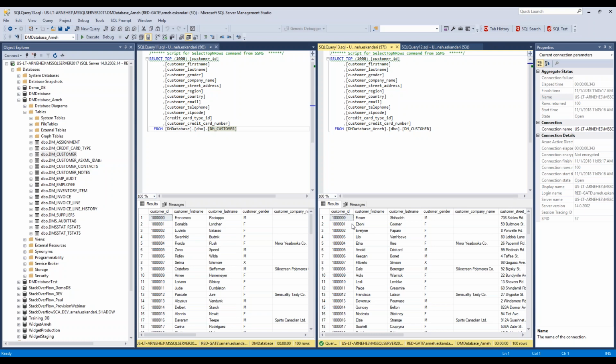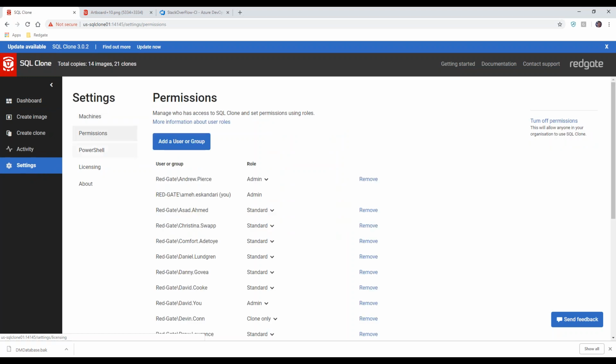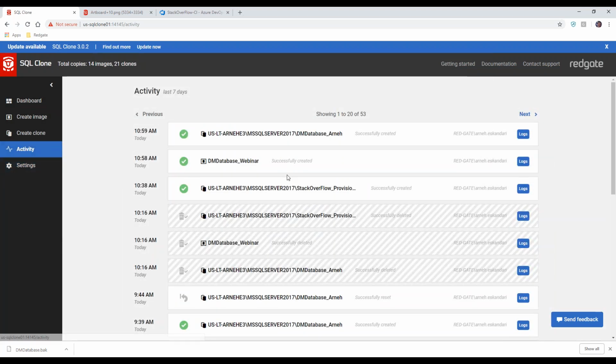As long as the image is masked, then any clones that you spin up from that image are masked. So it puts you at ease as an operations person. It gives you the ability to provide more freedom to your developers and DBAs to go in and create their clones off of the dashboard, so you can provide, for example, different types of permissions. You can give clone only permissions, so people can just go ahead and create clones off of the images that you have provided. And the good thing about this is that you can keep an audit trail and log exactly who does what on SQL Clone.